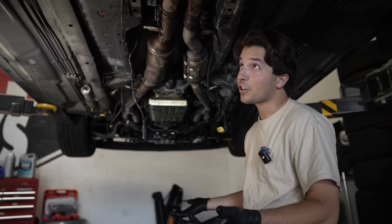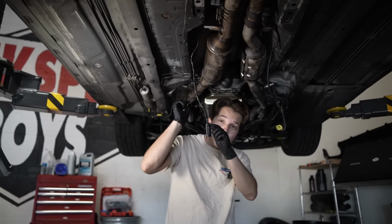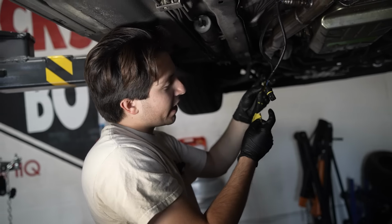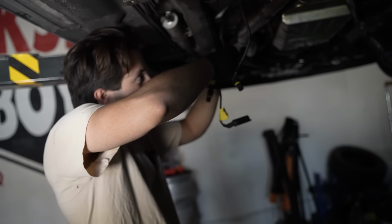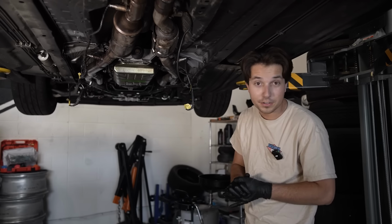Okay, exhaust is on, everything's good. We just have to connect the O2 sensors. Now, the previous guy had labeled them, like rear right, rear front, but they're incorrect. So, of course they are. I'm just gonna do the opposite then. That's all good. Now, what we gotta do now is fluids.